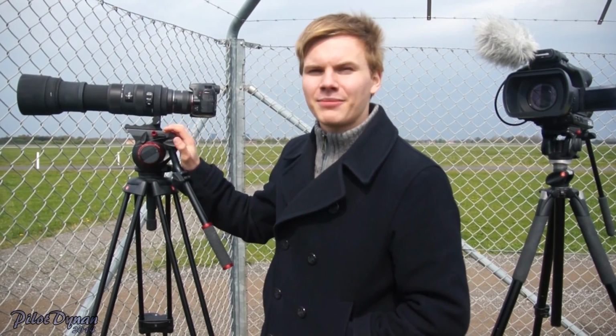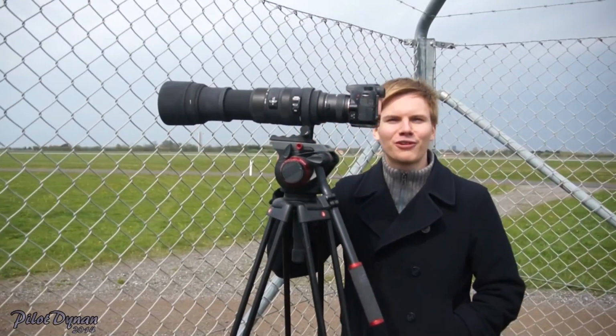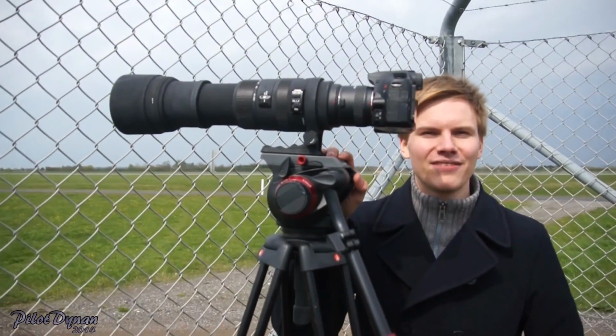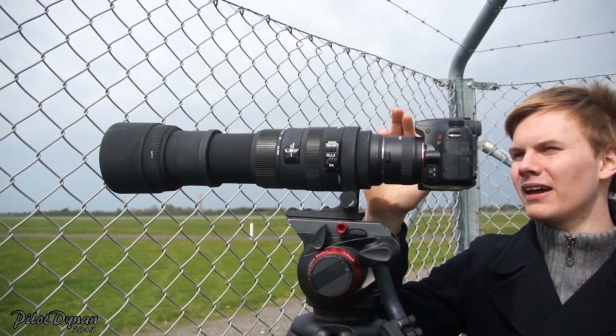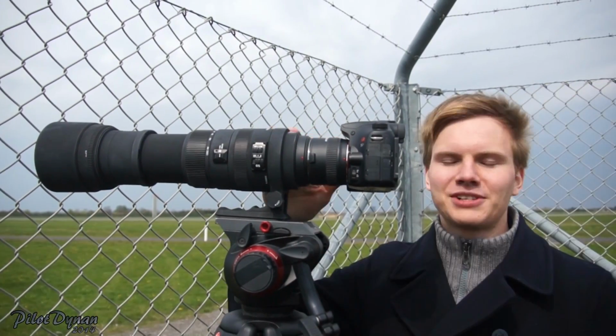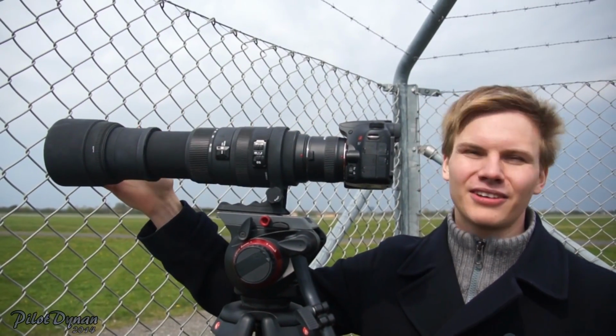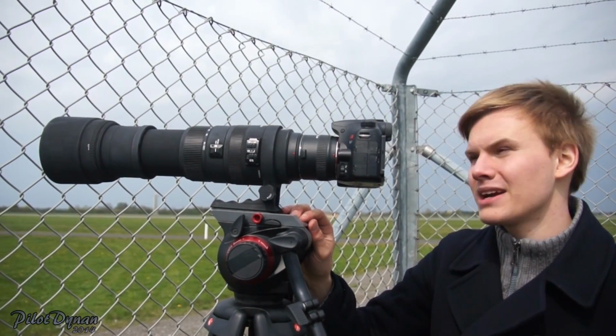Yeah, but in the meantime I thought I could show you a little of my camera gear. This here to my right, this is, like I said before, the Sony A57 with a Sigma 150-500mm lens. And I also put a Sigma 2x converter on this one, which gives me a total zoom length of 1000mm, which is roughly 34 times.